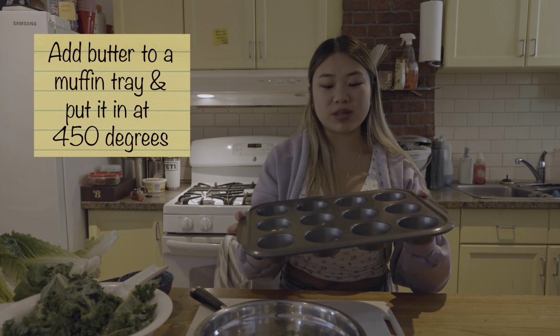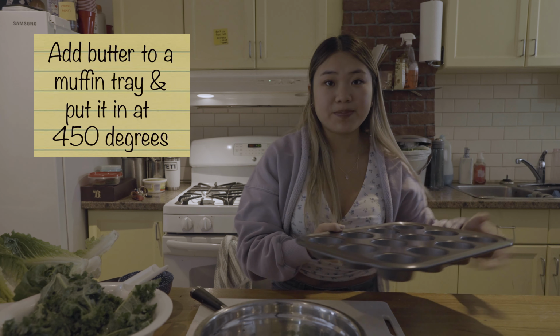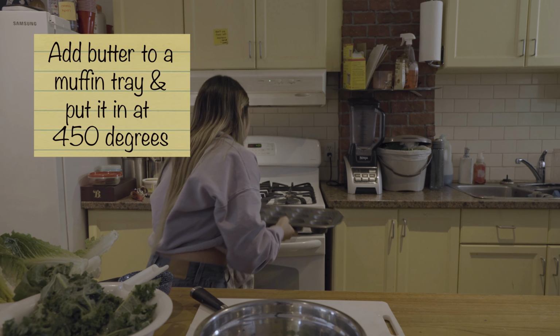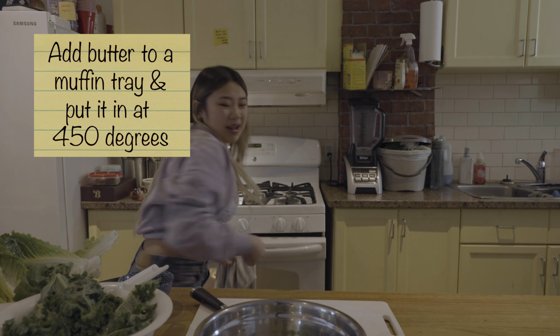And you'll kind of want to do this in advance to make sure that you have enough time to have the batter be poured in. But the oven's set at 450. Here we go, the middle rack, and I'll check in on it in about 10 minutes.